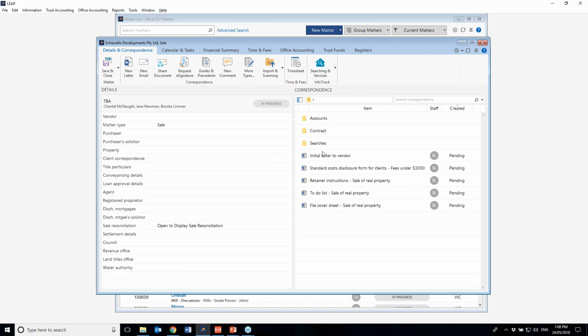You can see on the right-hand side, I've set up subfolders. Depending on how you work, you might use subfolders in your matter. But using a template means they are automatically there and you don't have to go creating them every time. And you can see I've also got some of the initial documents that are used in every sale matter, such as file cover sheet, your cost disclosure form, and initial letter.